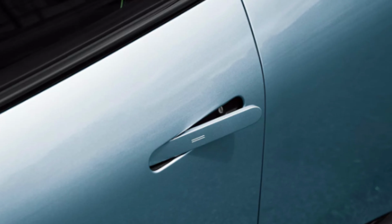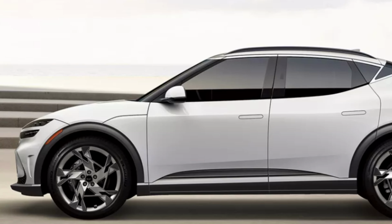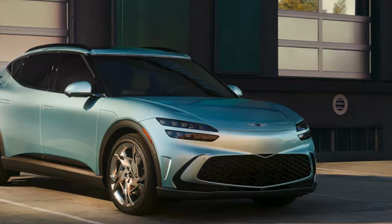You're going to get paddle shifter controlled brake regeneration system in all these trims. Get some technology there to advance your driving experience. Using the ultra fast charger, you can go from 10 to 80% charge in as little as 18 minutes. You can also have the ability to store solar energy to charge your GV60 at your home station. You can charge through the day, soak up that sun, have it ready for you later, save on some electricity.